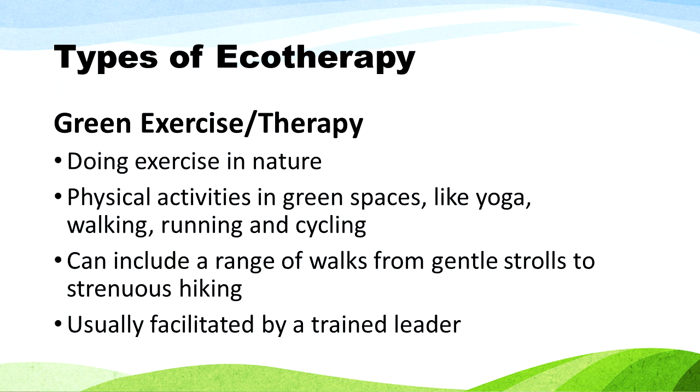And then the basics of jogging, running, cycling, things like that in nature as well. And that can include anything from walking on gentle strolls to strenuous hiking up the side of a mountain, or running, cycling, etc. Usually when this is done in the context of ecotherapy, it's facilitated by a trained leader who knows safety precautions, what to do if somebody sprains an ankle in the wilderness or gets a scrape falling off the side of a mountain, things like that.